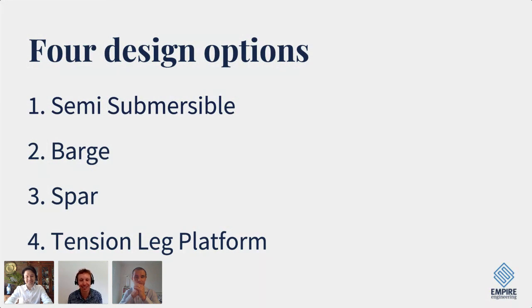Right, semi-submersible is in the lead. Oh, barge has got 1 vote. Spar and tension leg, no votes. Oh, it looks like a bit of a whitewash for semis. Oh, hang on. Here we go. We've had about 40 votes come in. I'll just keep it running for a little bit longer. So it looks like semi-submersible is going to be the popular choice today. Votes are still coming in.